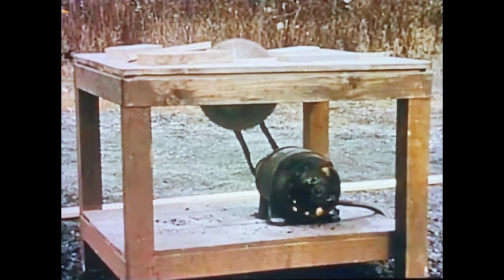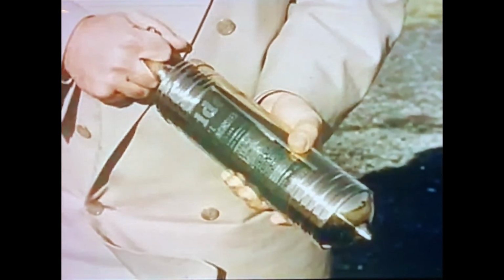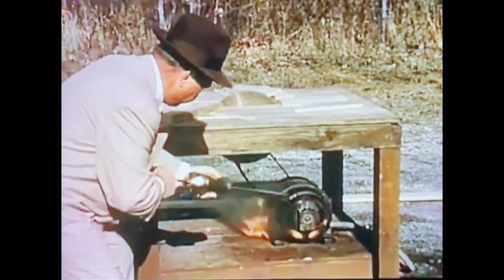This is a Class C fire, one involving electrical equipment, in this case, a motor. Vaporizing liquid is an approved agent for extinguishing electrical fires. It is a non-conductor of electricity. In this case, we'll use the 1/4 size.